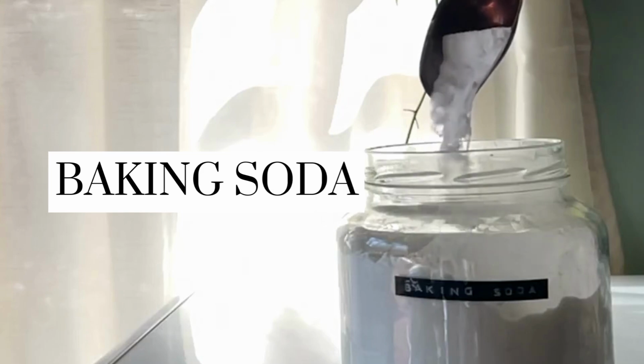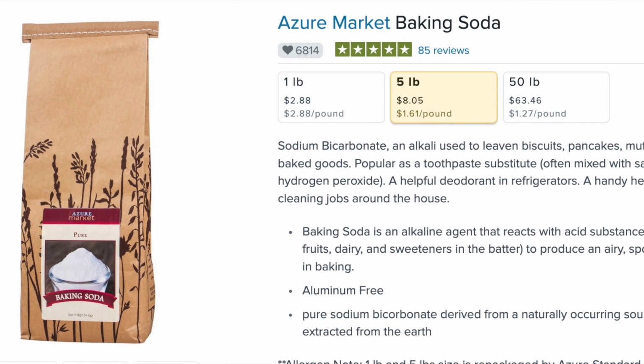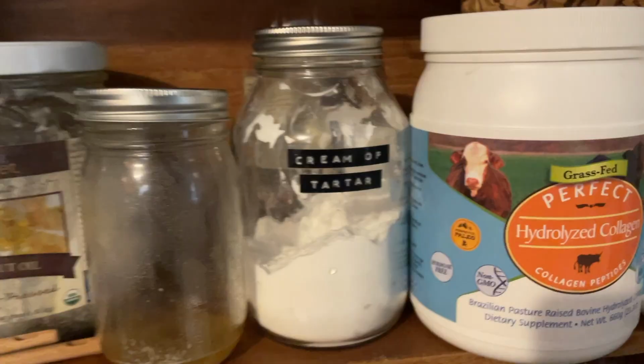Category number 6 is baking soda. To get a 5-pound bag of baking soda, it is $8.05, and I think this is a great deal. You can use baking soda, of course, for baking, but you can also make your own baking powder with baking soda by combining it with cream of tartar, which I also get from AZURE.